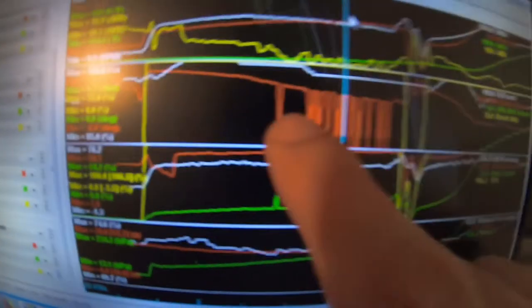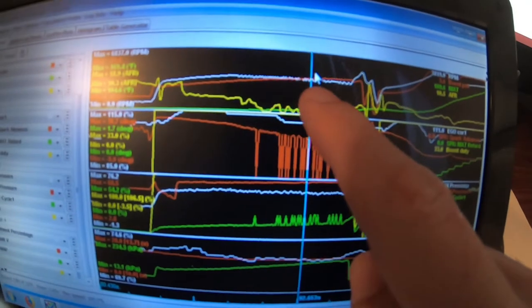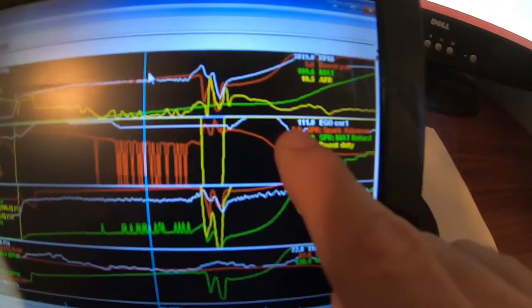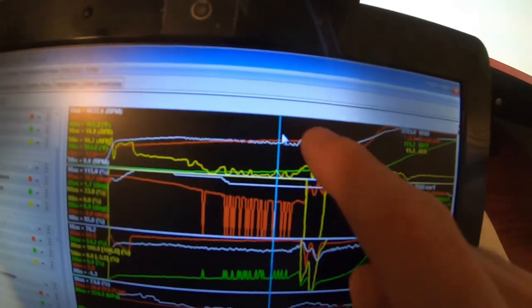And you can see these spikes down here. This is the timing retard that it gets on whenever it's on the trans brake. So it was fully on the two-step, and it was going to -8 spark and trying to maintain the RPM. But that's where it launched right here. Launched, spun.